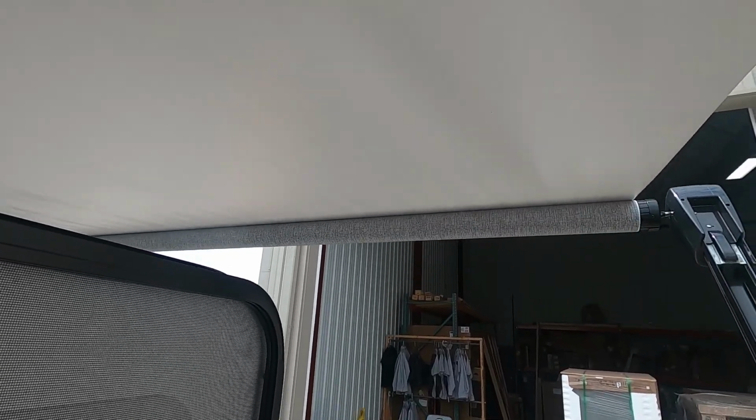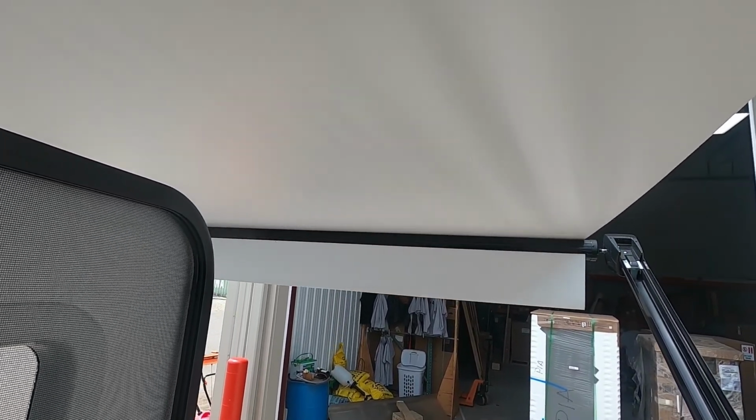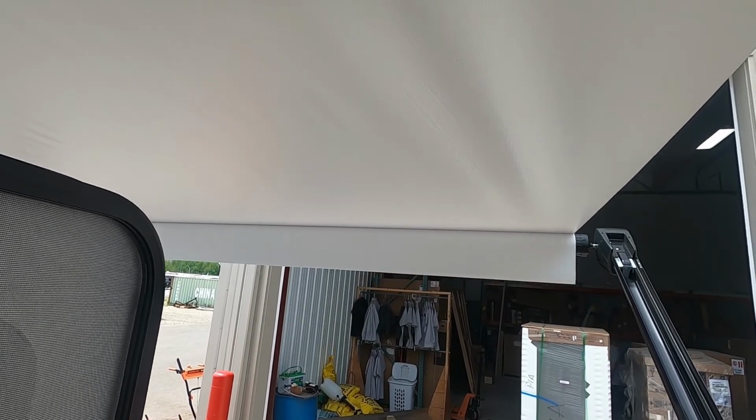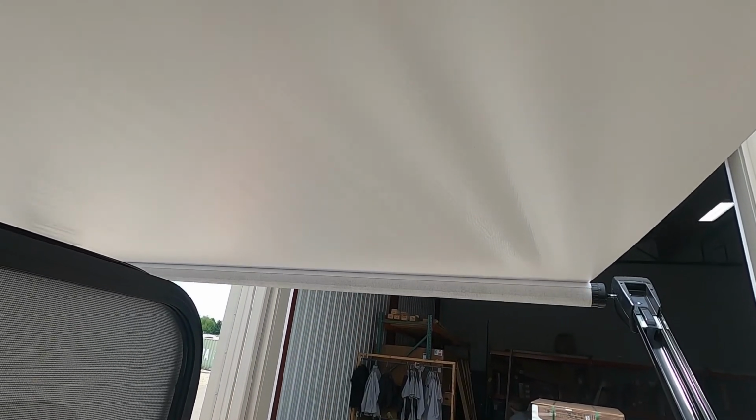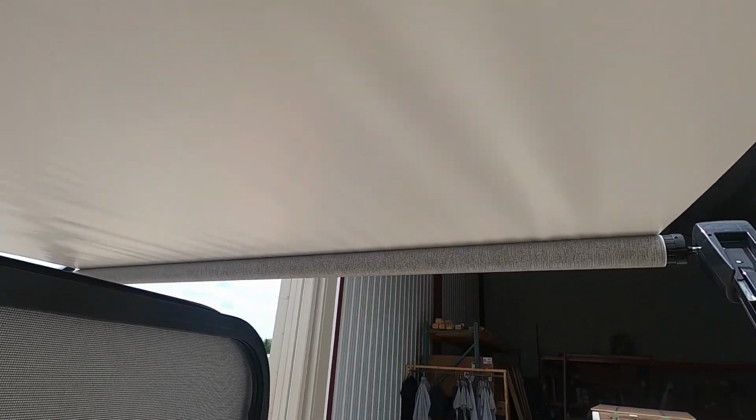So you'll see gray, which is on top of the awning. You only want to run that out until you see this white flap fall down. See your black bar, you know you're out far enough. And run that back in quickly. I'll show you on light off. Running back in. And that's with the rest of the unit.